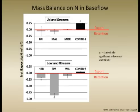Here's some results from some of the streams we've been looking at. This is just coming out. So these are the upland streams. These are the lowland streams. These are all coastal plain streams in Anne Arundel County. What you see is a net export. This is taken over a 3-year period. This is the low flow conditions. I'm not going to show you the storm flows, but I could show you that.